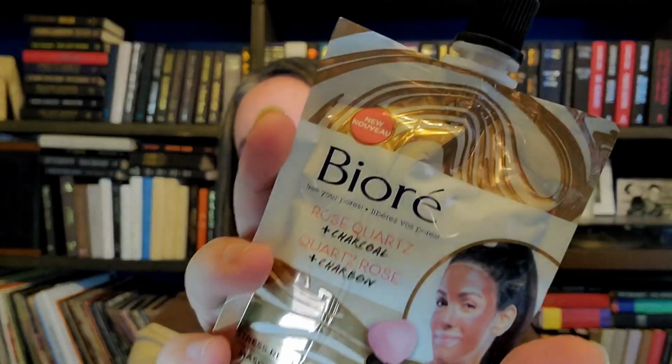What's this? From Biore. I like Biore. Rose Quartz and Charcoal Stress Relief Clay Mask. Great for oily skin. So I get very oily here and here and here. My T-zone. It is what it does. It helps eliminate impurities, conditions, and purifies your pores, rinse away stress, and reveal soft, smooth skin that radiates energy and happiness. I love radiating. Okay, so this one's sealed, so that's good. I will like this because I love a good face mask.